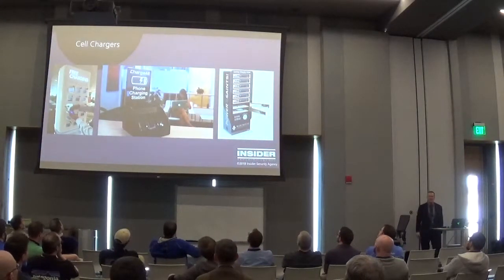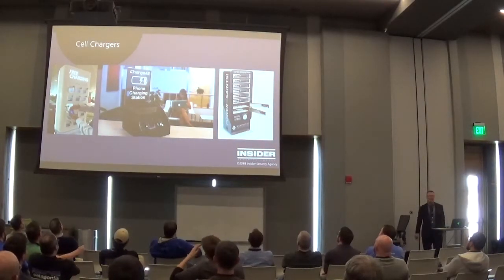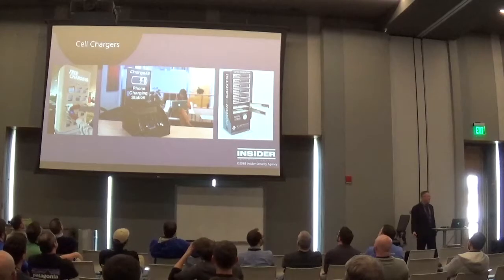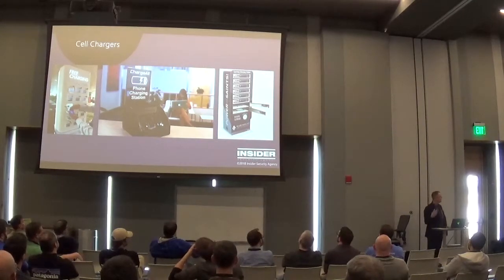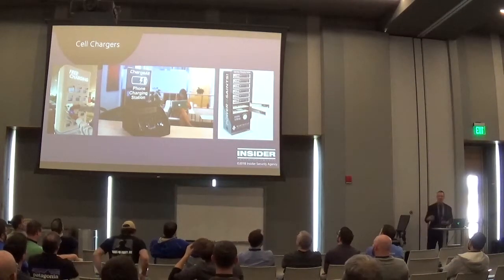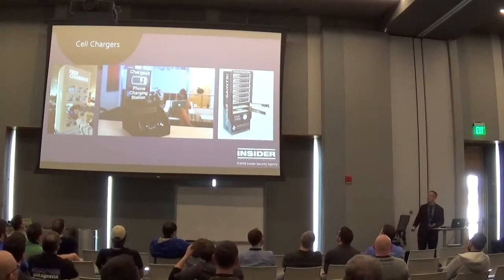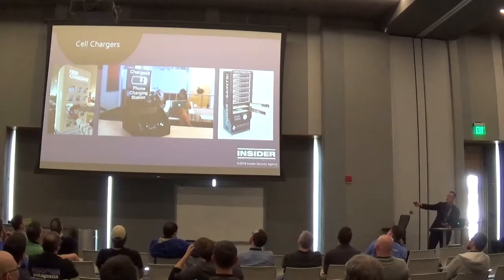So how many of you have seen these? Cell phone charging stations. Do you know what they are? They're great services provided by manufacturers or others that allow you to deposit your phone, get a charge, and pick it up safely. They even lock now, so they're totally safe. See, you can see up there, they're totally safe.